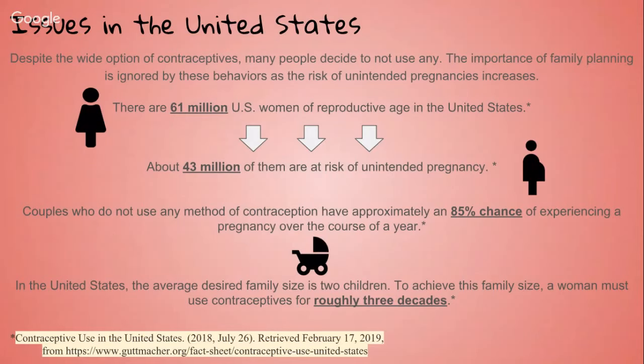Couples who do not use any method of contraception have approximately an 85% chance of experiencing a pregnancy over the course of a year. In the United States, the average desired family size is 2 children. To achieve this family size, a woman must use contraceptives for roughly 3 decades.